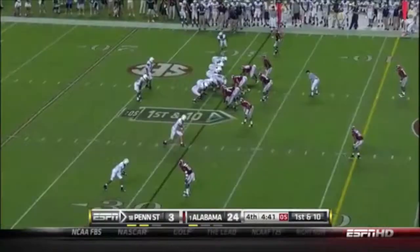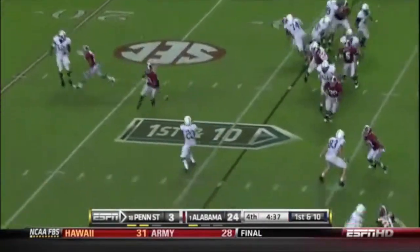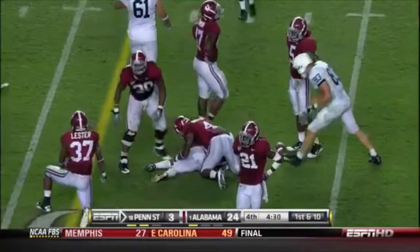And let's check in down. Hightower is still on the field. First down and 10, off a play action, dumps it off to Smith. Another first down for the Nittany Lions. That's been their best play tonight.